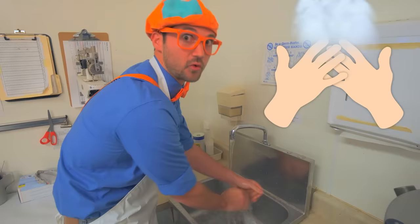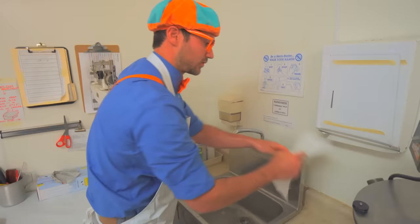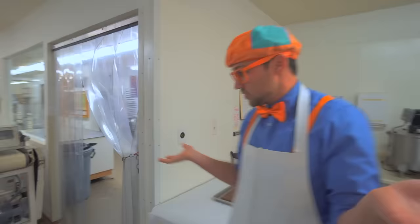Ooh, do you see what I'm doing? I am washing my hands, and I'm washing them really good because what I'm about to do requires me to use my hands. All right, let's dry them off real quick. Oh, this is gonna be fun. Oh, all right, now my hands are really clean. So I'm gonna use my hands as thermometers. Do you know what thermometers are? Thermometers help you check the temperature.